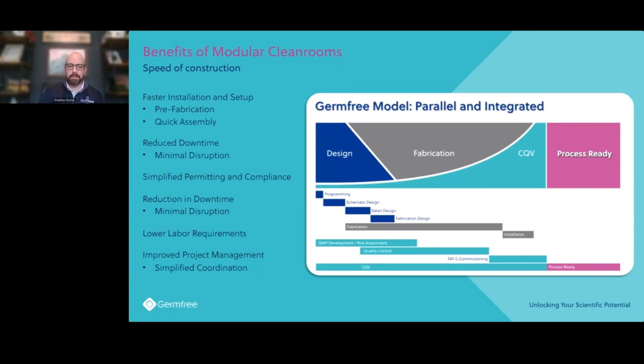We have the faster installation and setup. With the prefabrication and quick assembly, we're typically on site, depending on size and scope, for a shorter time period than someone that is doing a panel wall installation. Again, size and scope does play a factor there, but we're typically seeing faster installation and setup. Also, reduction in downtime. We talked about that a little bit already, but we're trying to be minimal on disruptions to your current process, your current facility. Doing something that is bolt on or can be sitting exterior. All of these are options that you have with a modular approach.